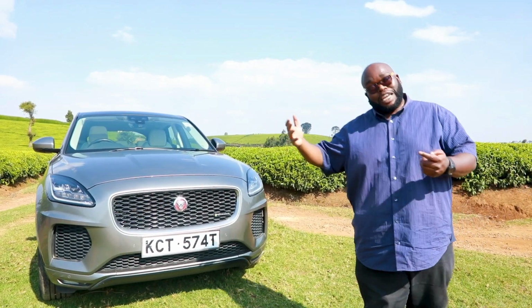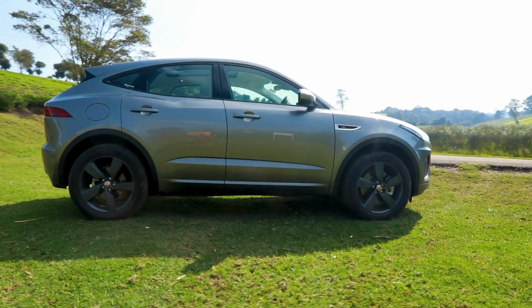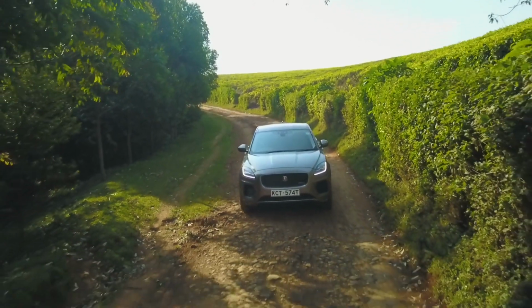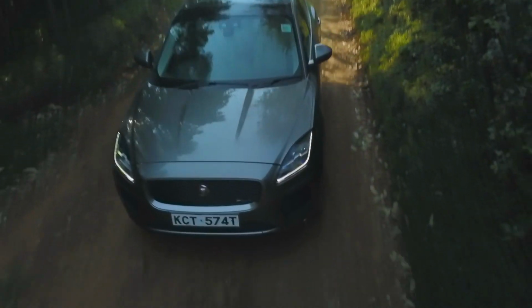Now, let's move over to the side profile and see what is different. So, there's black cladding from the bottom that extends all the way to the wheel arch, denoting that this car can also do some bit of off-roading. Not bundu bashing, but off-roading. Maram, you can go to the shags or to the shamba with ease because it has all-wheel drive technology.